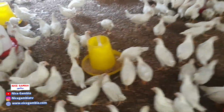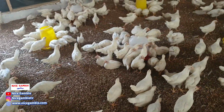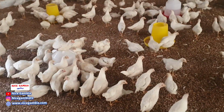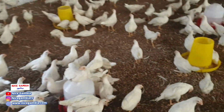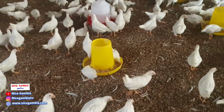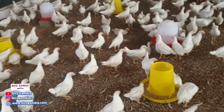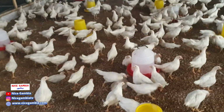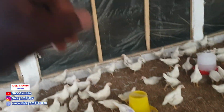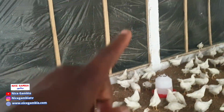If you give them a very bright house, they might start pecking one another, but just make sure you give them enough nutrients, enough food, enough water, and then see if they start pecking one another. If they're not pecking, make sure you give them enough air. And even if they are pecking one another, you don't necessarily have to have every area closed.